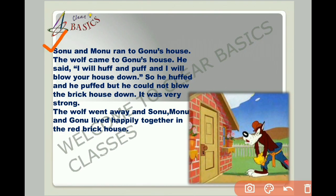Sonu and Monu ran to Konu's house. The wolf came to Konu's house. He said, "I will huff and puff and I will blow your house down." So he huffed and he puffed, but he could not blow the brick house down. It was very strong. The wolf went away and Sonu, Monu and Konu lived happily together in the red brick house.